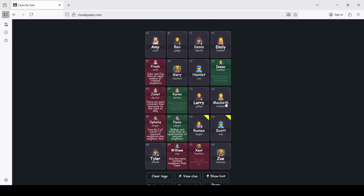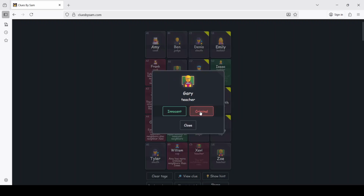So if we are looking at Isaac again, where Amy has to have more criminal neighbors than Isaac, if both of these are criminal, and there's going to be at least 1 criminal in row 1 neighboring Isaac, that is not possible, because then the maximum criminal neighbors Amy can have is 3. So if Isaac also has 3, then Amy would not be able to have more criminal neighbors. So what that's telling us is either Hamlet or Macbeth must be innocent at minimum, and Gary is a criminal.